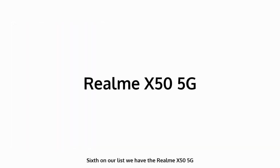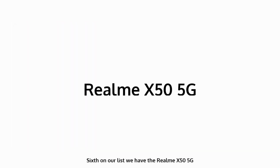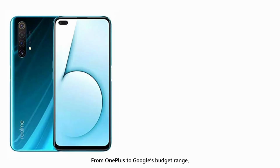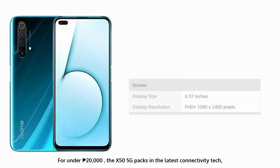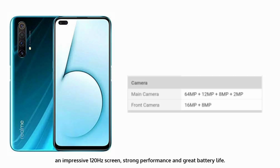6th on our list, we have the Realme X50 5G. From OnePlus to Google's budget range, phones are now cheap, and cheap phones are good. The Realme X50 5G might be what you are looking for under 20,000 pesos. The X50 5G packs in the latest connectivity tech, an impressive 120Hz screen, strong performance, and great battery life.